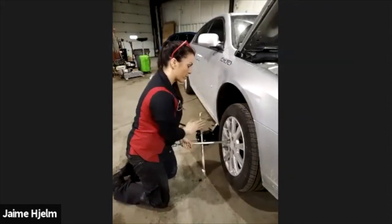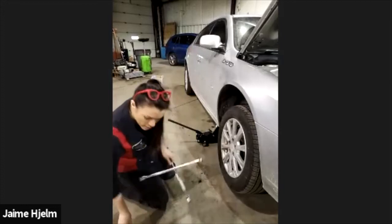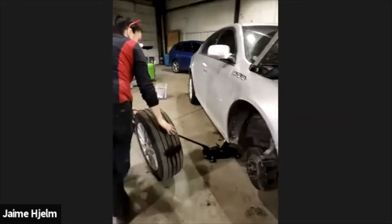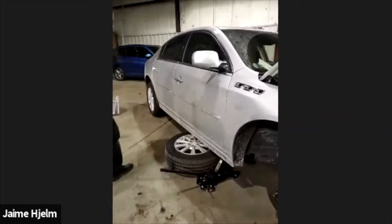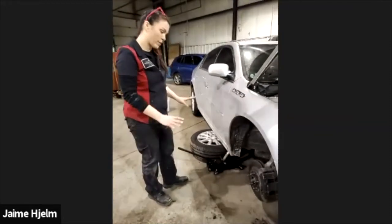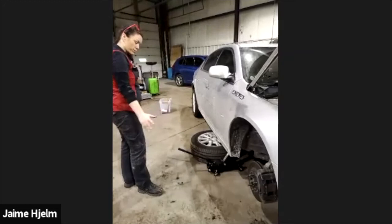So these tire irons are great. Teenagers can use them without a problem. All right, got the last one off. Then the next thing we do, we grab the tire, we roll it over here, and we put it right next to the jack under the car like that. Safety always comes first. Never want to take a chance. In case the jack does fail, it's falling on the rim, it's not falling on you.